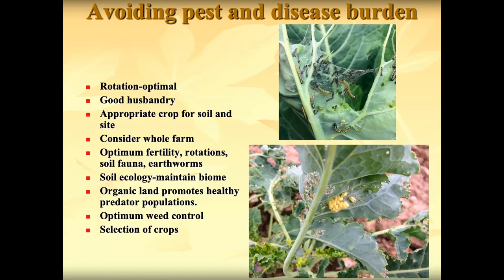You need to be able to make sure you plant it at the right time, that you sow it at the right time, that you move it at the right time, because many of our crops are sown as transplants and then planted out. You need to give it the right conditions. You need to make sure it's got good moisture. You need to make sure it is protected from wind, protected from other things. So husbandry is a really important element in terms of encouraging good soil health. Making sure that you have the right crop for soil and site.